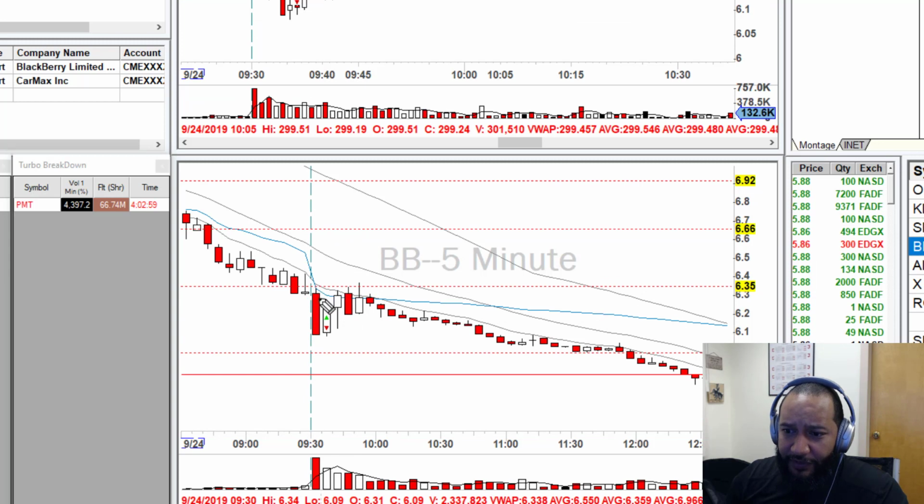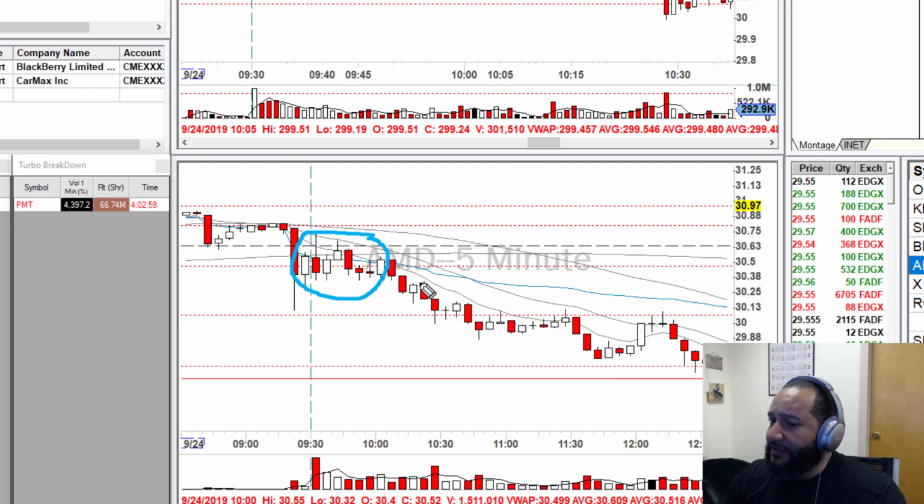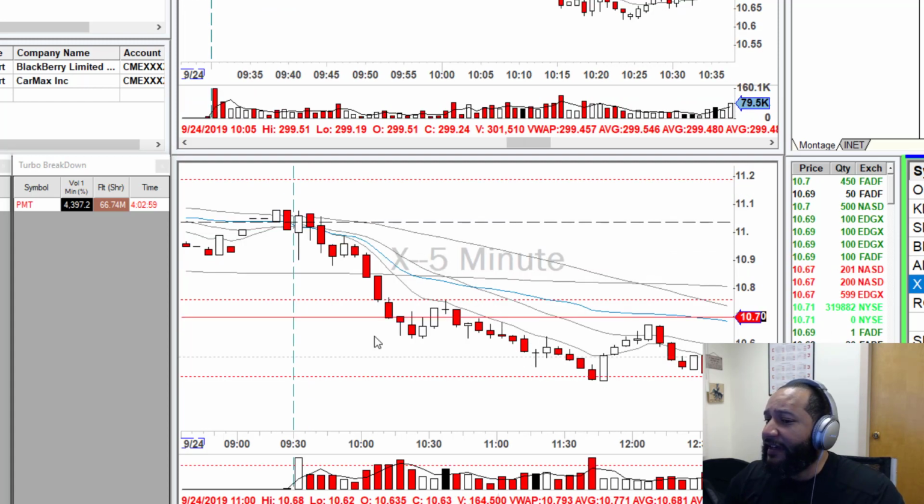BB was great. I was stopped out on this opening range breakdown, but look at this beautiful trend trade on the 9 EMA after it rejects the moving average, the VWAP. Just a beautiful trade towards the bottom. AMD was choppy at first, but then you can see how beautifully that traded on the 9 as well. Again, trading very nicely. A lot of stocks were going red, going down with the SPY. X was nice as well. Look at this beautiful drop on X. It rejects the VWAP and then starts dropping with the SPY as well, just helping a lot of these stocks get going.